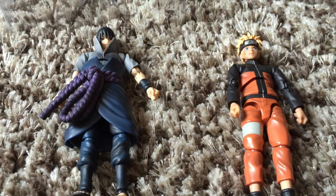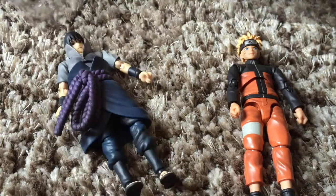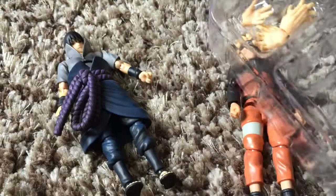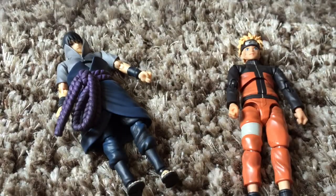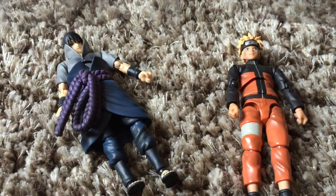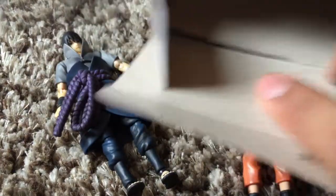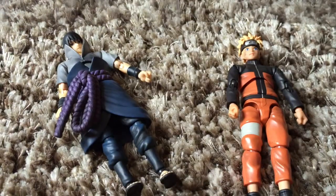But yeah, I pretty much just went over the accessories really quickly, with all the hands and Naruto's wind style Rasengan, Sasuke's lightning style Chidori, his swords, all of his hands. Just briefly going over it again. Here's the instruction booklet for Naruto. I don't think I got the Sasuke one. I don't know why, or maybe I just didn't take it out of the box. But yeah, here's Sasuke's box opened. I'm not going to show you Naruto's, of course, because I have the tripod standing on it.